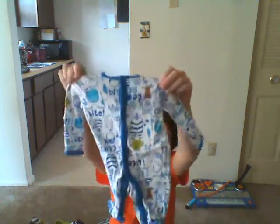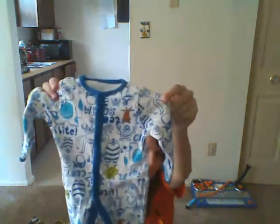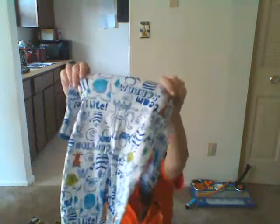This is one of the first outfits. This was the first outfit I ever bought before I knew it was a boy or a girl. So I got little Monsters Inc. This is newborn.